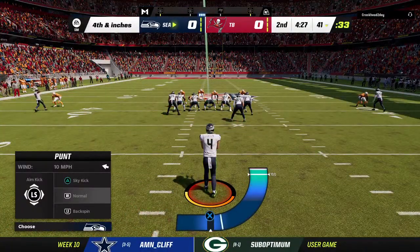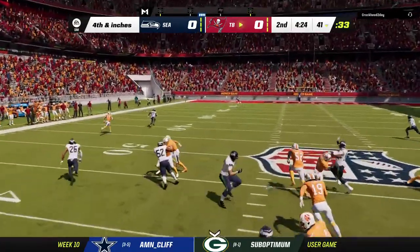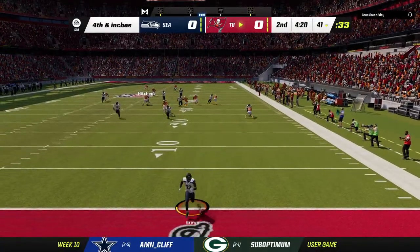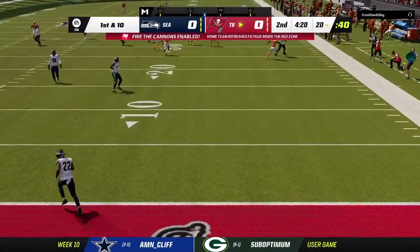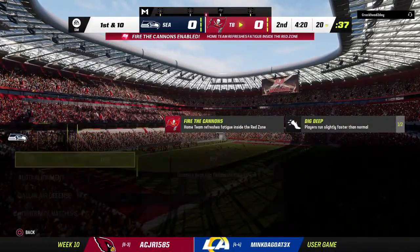So what's the answer to this? Either convert them or don't get the 3rd down in the first place. Get your big chunks of yards on 1st and 2nd down. And no one there to stop it. Hits at the 8, but it carries all the way into the end zone for a touchback.